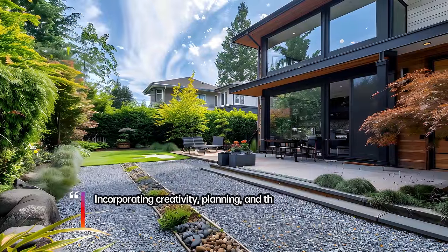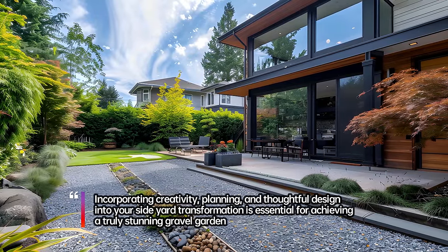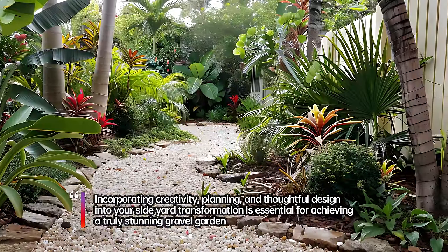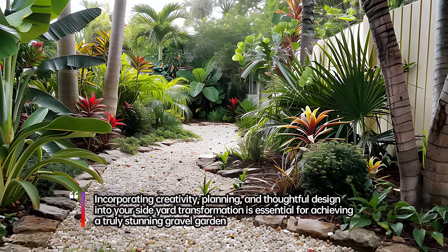Incorporating creativity, planning, and thoughtful design into your side yard transformation is essential for achieving a truly stunning gravel garden. By carefully considering the layout, features, and desired ambience of your outdoor space, you can tailor the design to suit your specific needs and preferences.